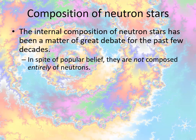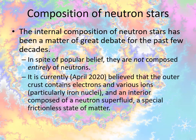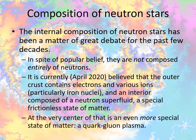Despite popular belief, they are not composed entirely of neutrons. In fact, we now recognize that the outer shell, the crust, contains electrons and ions, especially iron nuclei. Then there's an interior that's a neutron superfluid, which is a frictionless state of matter. And then at the very center, we think, a quark-gluon plasma.